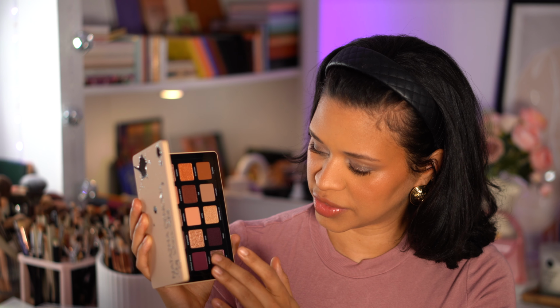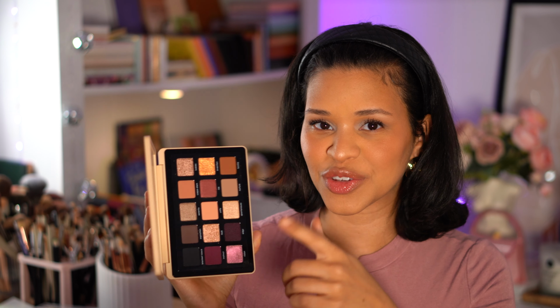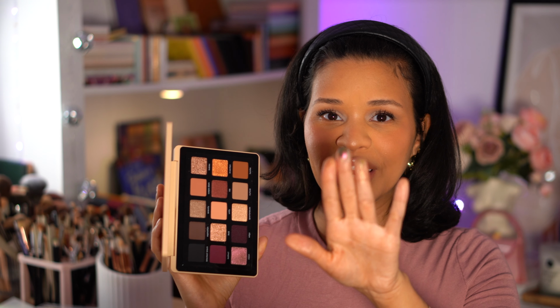Now, what caught my eye specifically is this color right here called Vision, because it has so many different shifts. Like here it's green, but then it's purple, it's pink on the screen, it's green for me, it's green here. It's just like, how many shades do you have in this color, which is absolutely stunning.